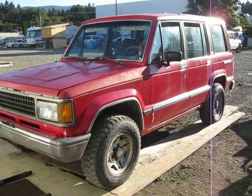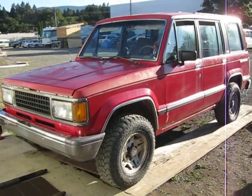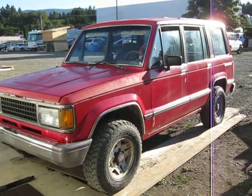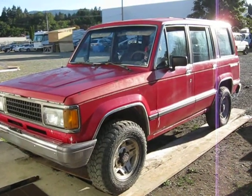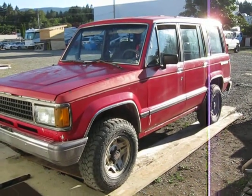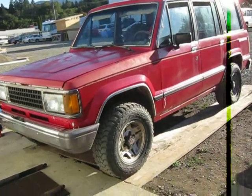We got G's Trooper 2, 1989. This is the one that we rescued out of the bush. If you watched the previous video, then you saw the fur coat that it had. We pulled it out of the back 40. It was sitting under some trees just getting covered in sap and all sorts of furry crap.